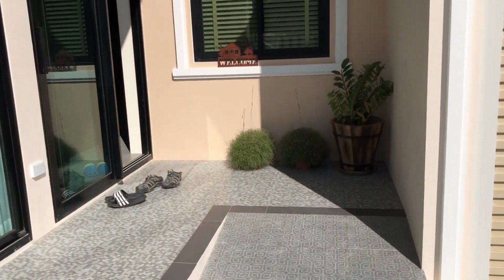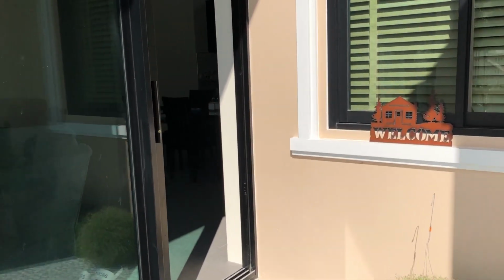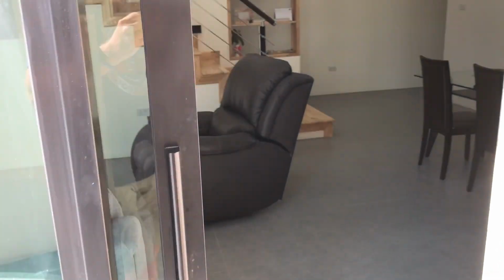Okay, so coming up this way, I can say the place is ready, but it's not showroom ready. There's still lots of things in disarray.